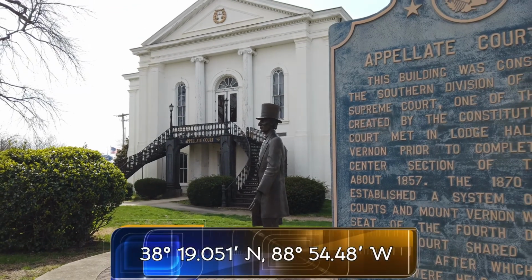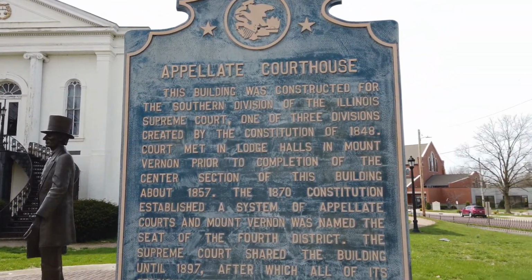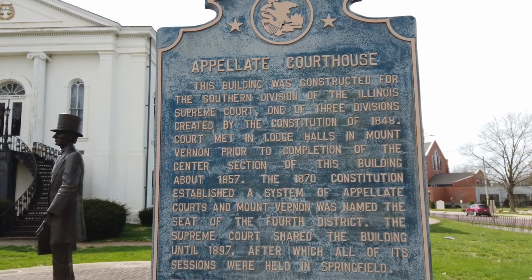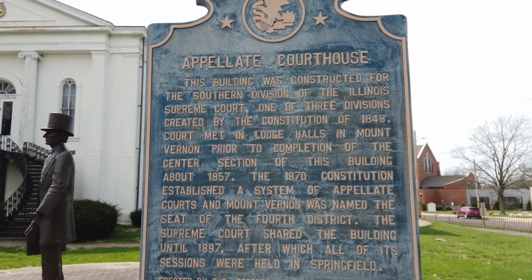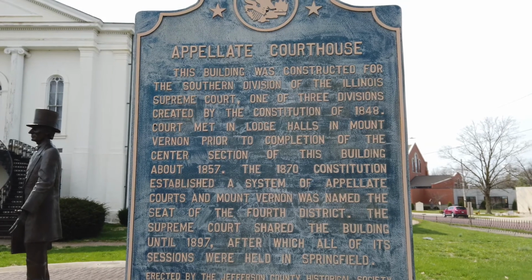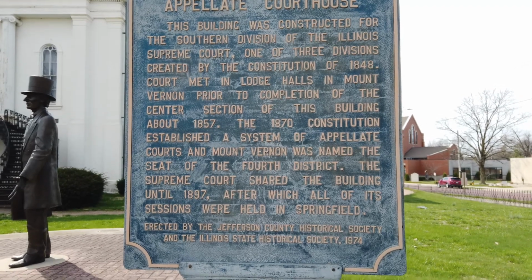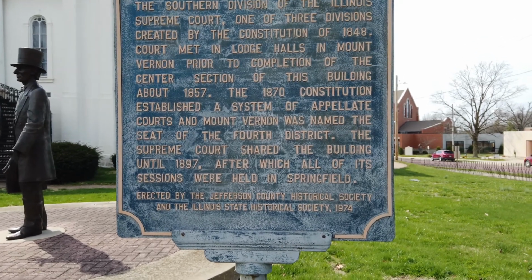Okay, we are outside the Appellate Courthouse in Mount Vernon, Illinois, and this is the first marker we're looking at. It says, "This building was constructed for the Southern Division of the Illinois Supreme Court, one of 3 divisions created by the Constitution of 1848. Court met in lodge halls in Mount Vernon prior to completion of the center section of this building, about 1857. The 1870 Constitution established a system of appellate courts, and Mount Vernon was named the seat of the 4th District. The Supreme Court shared the building until 1897, after which all of its sessions were held in Springfield."